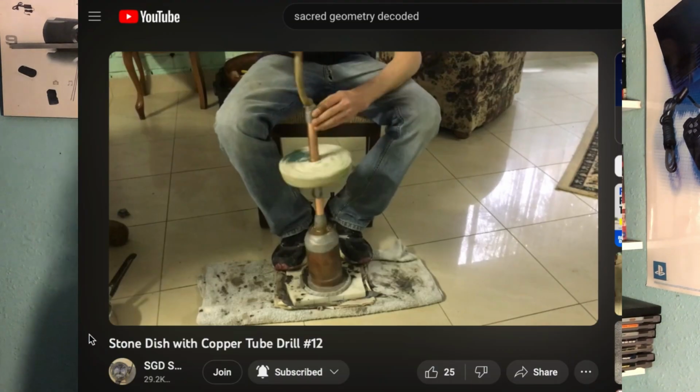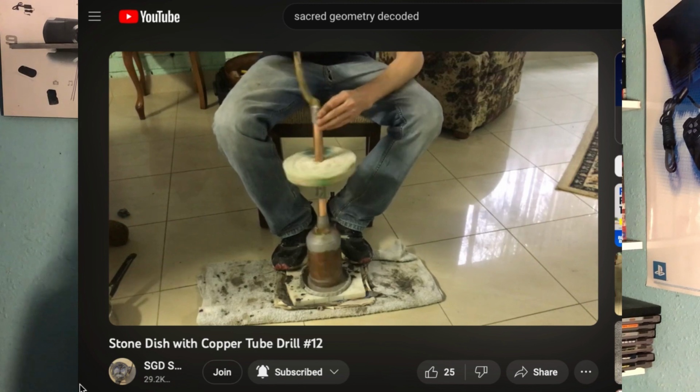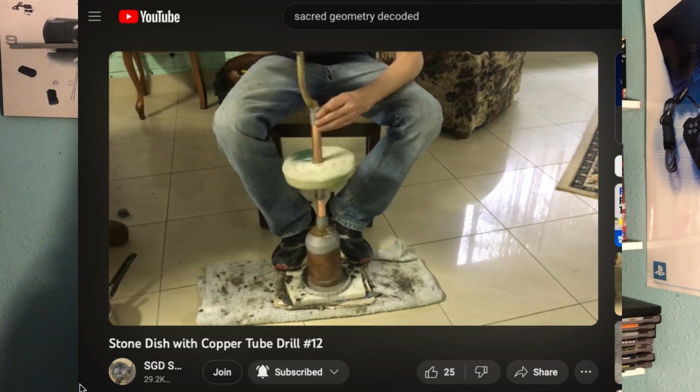Also, how large that mirror would have to be in order to practically make that circle of light is something else I would really like to check. Sadly, I'm not like Sacred Geometry Decoded or some of these other guys. I don't have time and funds to spend on things like this as much as I would like to. But one day I would like to.